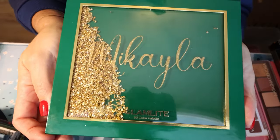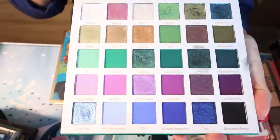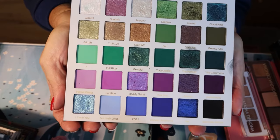Moving into Glam Light, and I have a lot of Glam Light palettes. We are going to be decluttering some of them. First up is the Michaela palette. This is the Pot 2. I did not pick up the Pot 1. I don't know why.